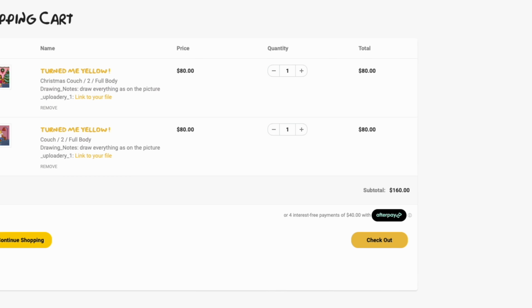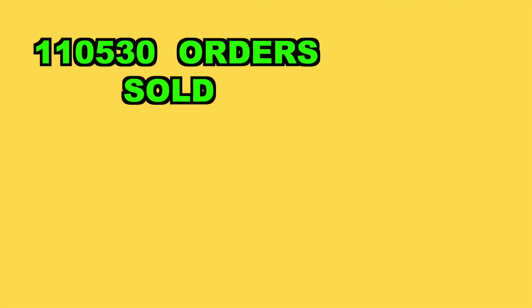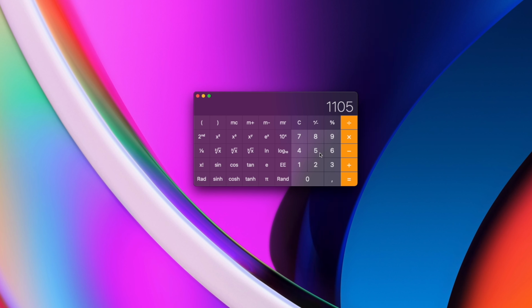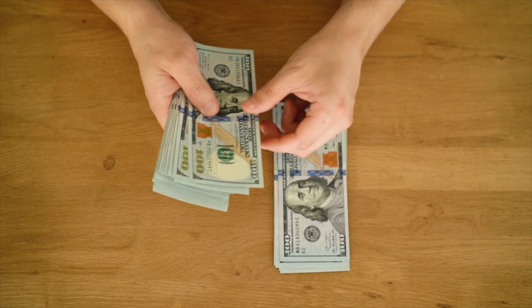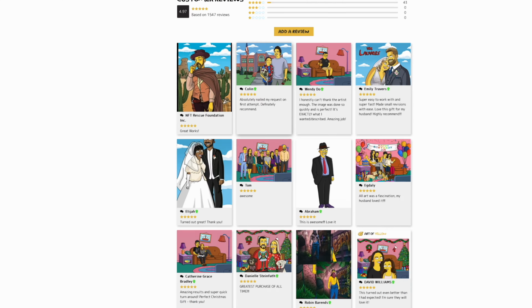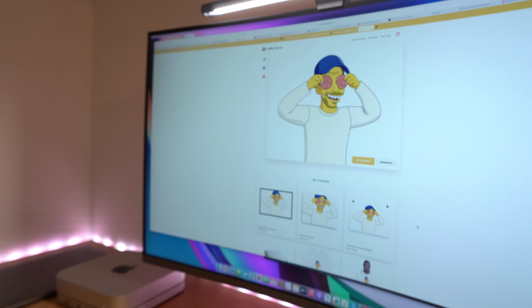When ordering from one of the companies, I received an order confirmation number that pretty much resembles how many drawings they have sold. When taking an estimated AOV of $50 and multiplying it with the order number, we get an estimated number of how much sales they have made. And the number is pretty surprising, to say the least. To get to know this business better, I need to know everything they do and why they do it. So this is how they send the final product to the customer.